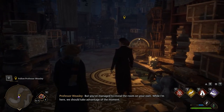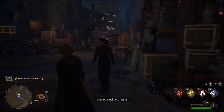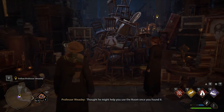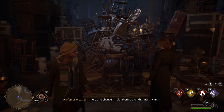While I'm here, we should take advantage of the moment. Now, where is Deke? He must have sneaked past and gone ahead. Deke, Professor? The house elf I was speaking to in my classroom your first day. Thought he might help you use the room once you found it. There's no chance I'm clambering over this mess.